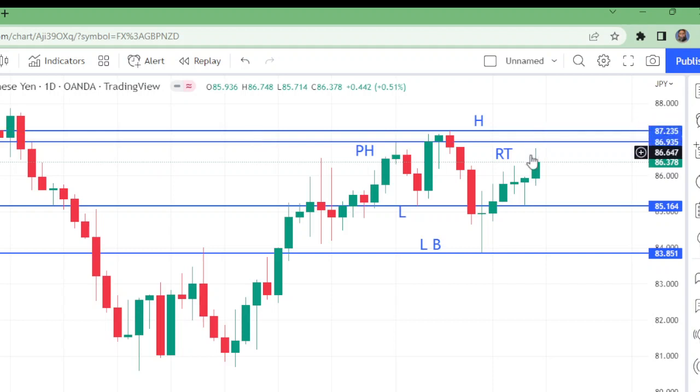But once it breaks the above level, then the setup will be cancelled and this pair will go upward. So I expect it to come down from here. It is retesting this level, almost retested, or maybe it could go to somewhere here. This is a short position, and whether the retest is complete or it retests here, it is then expected to come down very aggressively from here.